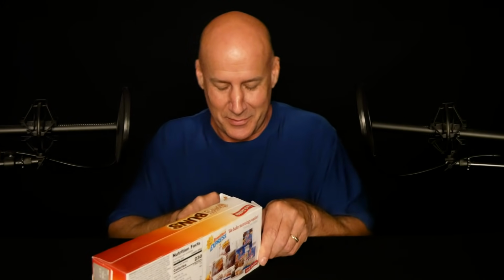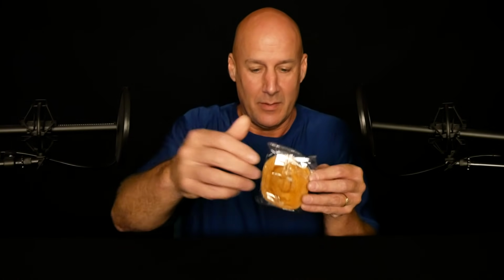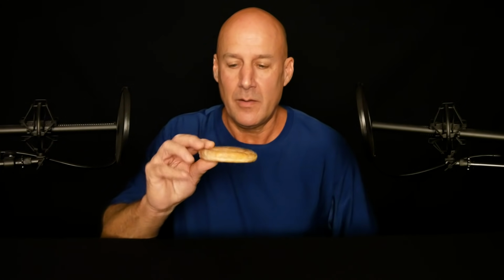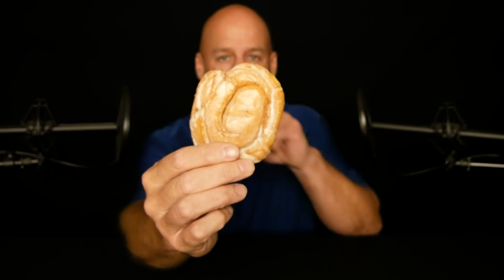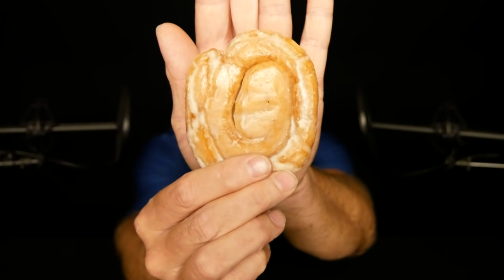This box better watch out, because if it gives me a hard time, I'll just break out the old razor knife. All right. There we go. I'm not even going to mess around with this wrapper. I'm just going to slice it open. There we go. Little Debbie glazed honey bun. Going in.